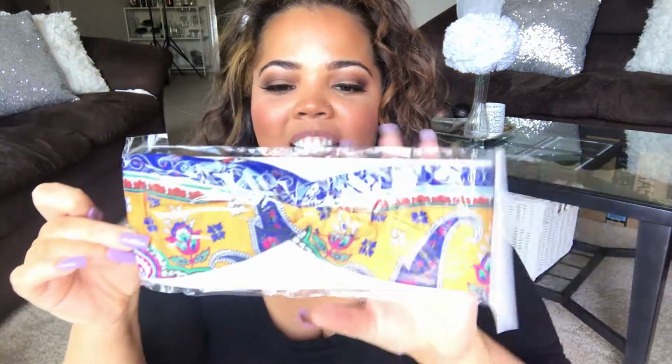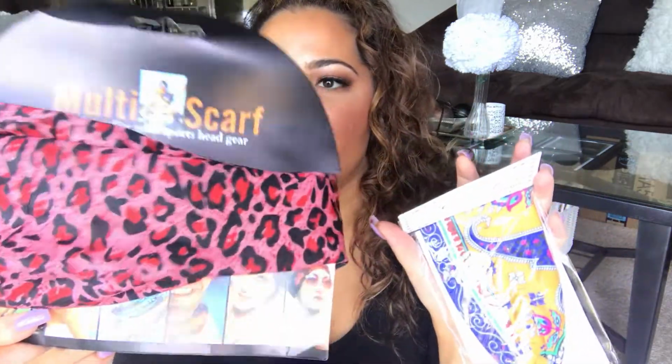How cute is this, you guys? I love the colors on this. So I definitely will be rocking these. You guys will probably see them on my Instagram. And then this is the brand Crystal. And then this one is just multi-scarf headwear from HYX. So this is what I'm saying, they have tons of different brands on there, and they also have their home brand.